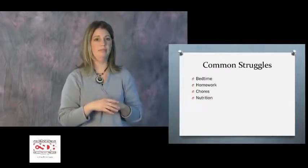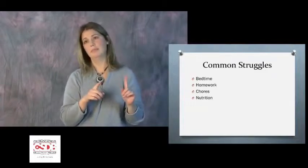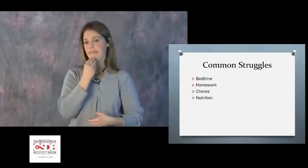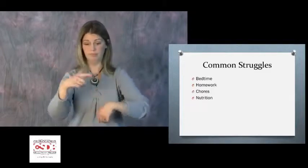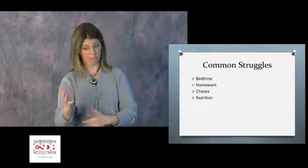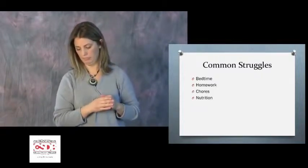And then nutrition would be the next struggle. It's really important for them to eat appropriate things. A lot of times kids stay at the table forever, maybe just playing with their food and not eating. You could possibly say, dinner will be finished at 7:30, and that's when I'm going to clean up. If you're playing around, maybe give them some warnings 5 or 10 minutes prior to that end time. Let them know they need to finish soon.